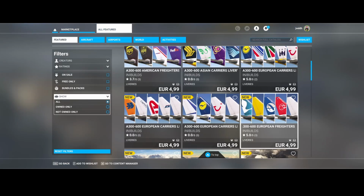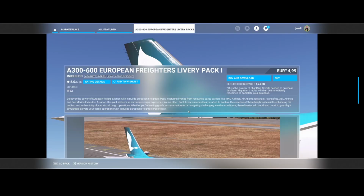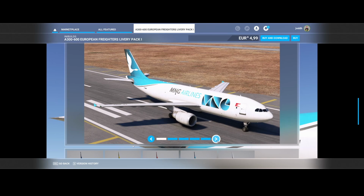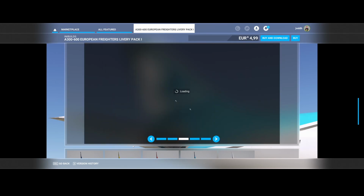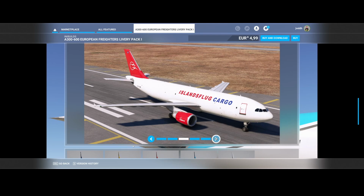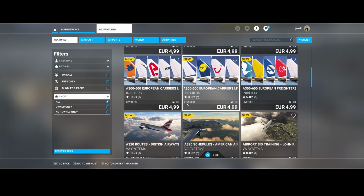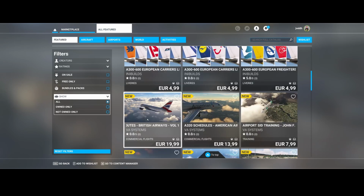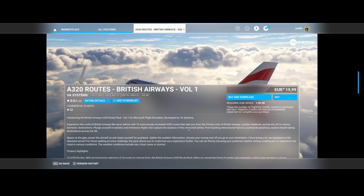And we can go through this list ever and ever, right? Because it's a pretty long list. They released 3 packages for freighters, for European freighters, as you can see, because this is pack number 1, right? DHL is included, Icelandic cargo. So a lot of fun if you want to fly using a different livery in the A320-600 from Inibuilds. Then, with all those liveries, we also got some other stuff. First of all, we've got the A320 routes, British Airways volume number 1.